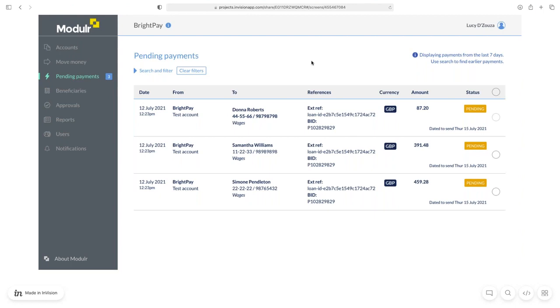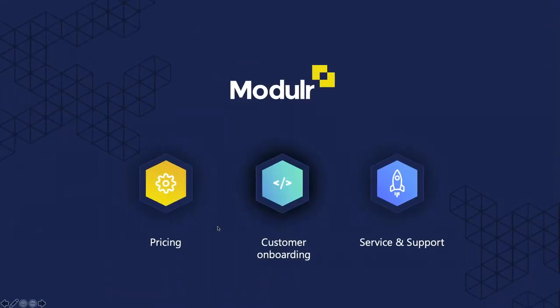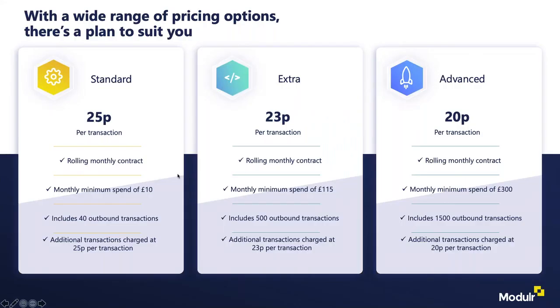I'll now talk you through our pricing functionality, plans, our ways of onboarding onto the platform, and also our service and support. So firstly, pricing. So we have a number of pricing options, and these are based on the volume of transactions that you would be undertaking on a monthly basis.